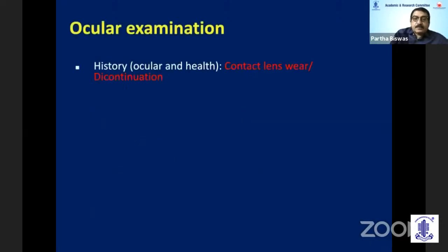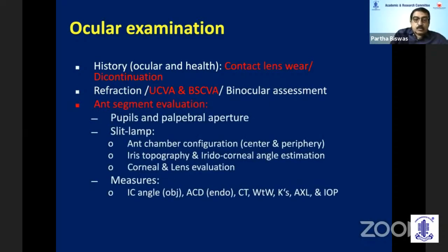And the ocular examination is very important. Discontinuation of contact lenses at least 1 to 2 weeks, and especially if it is an RGP lens, definitely 2 weeks before the refractive error is ascertained. The refraction, the uncorrected and the best corrected visual acuity is important. Again, it suffices to say that the best corrected visual acuity with spectacles usually improves after a phakic IOL, and a binocular assessment is also important.